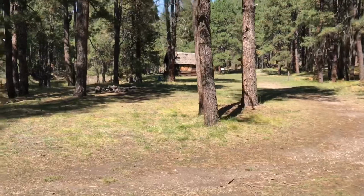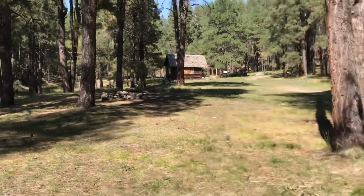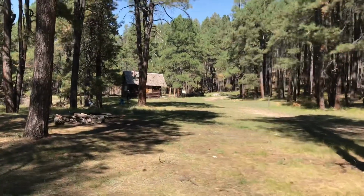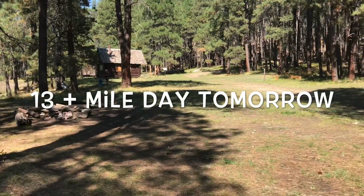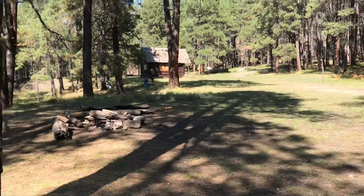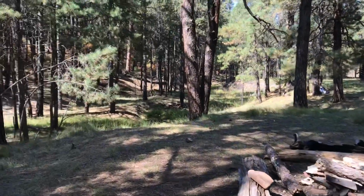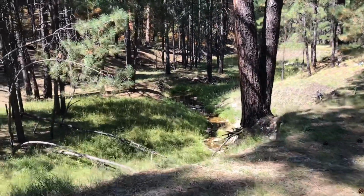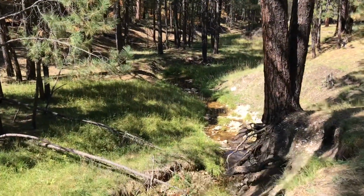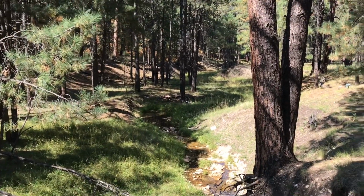Nice area to camp, but if we were to stay here, we would have a 13 plus mile day. And so we've decided, since it's still early, I think it's only about 2 o'clock, we're gonna hike for another hour or two and find a camp spot. But yeah, there's plenty of water here in this creek and it's running. So we just filtered our water and now we're gonna head out.